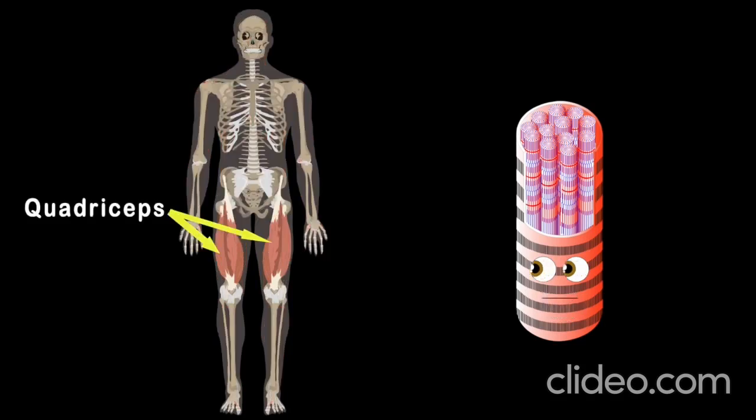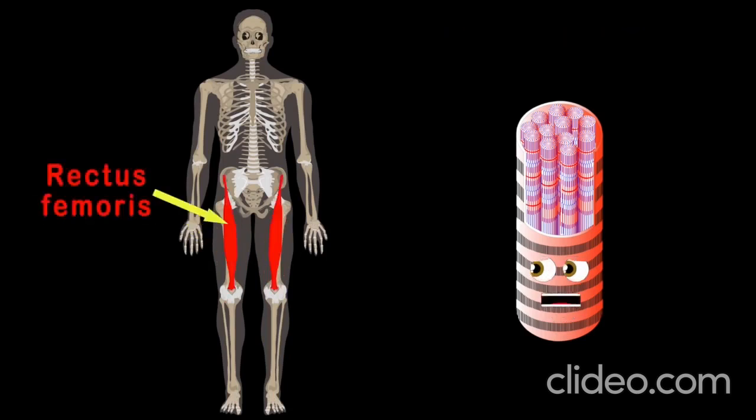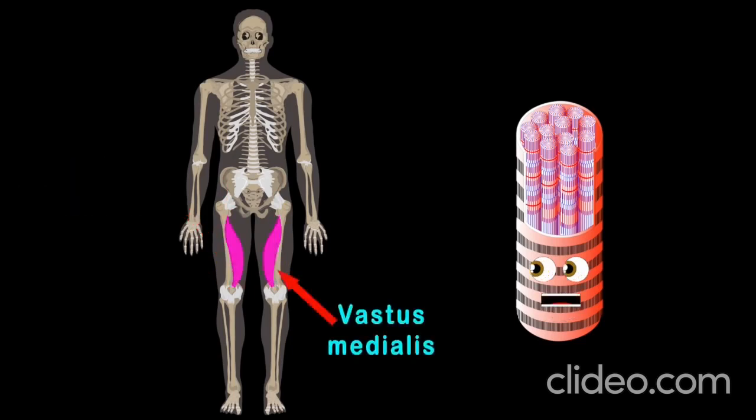The quadriceps are located on the front side of your thigh. There are 4 muscles that make up the quads that you do rely. The rectus femoris is the first muscle in line, while the vastus lateralis sits to the far outside. Vastus intermedius sits under the rectus, and vastus medialis makes the 4th in your quadriceps.